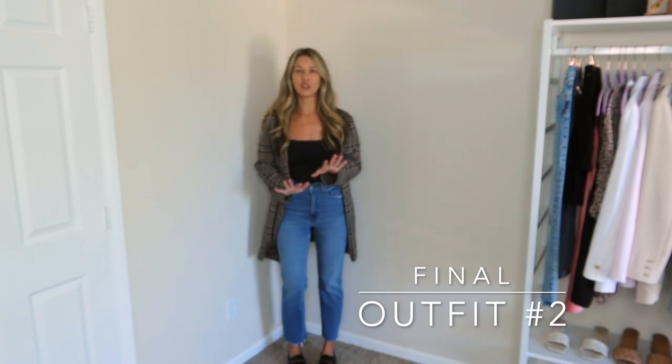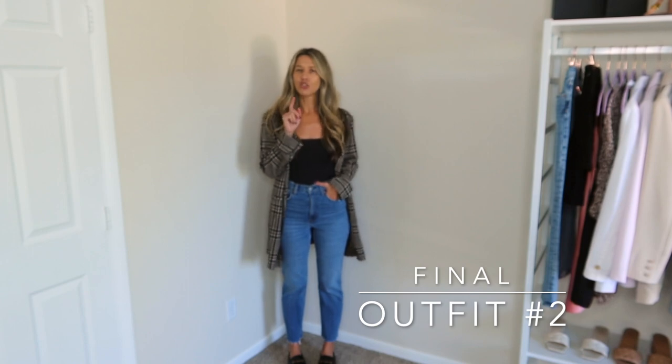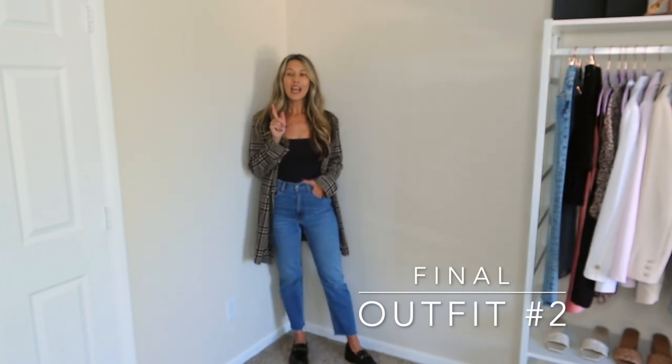All right, the second look I got on the first try. I am gonna say it is similar, but that's okay. I am still doing blazer and jeans and black bodysuit, but I'm just giving you another idea of how to do it. I'm sorry, this camera just keeps driving me nuts today. Okay. Kept on the same black bodysuit, and for my jeans I went for just the clean line jeans, no distressing. These are ultra high rise ankle straight jeans from Abercrombie.